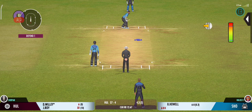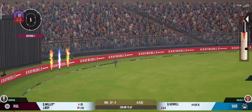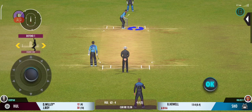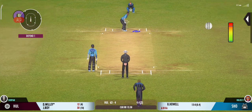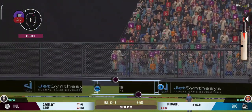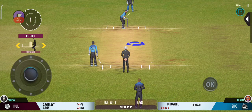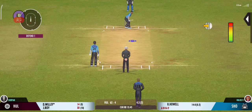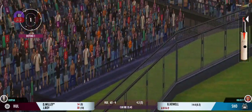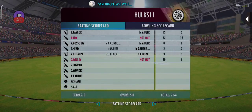Batsman losing his concentration there. Wow, he's picked the bones of that one. He didn't get any timing on that one. Last ball coming up. Wonderful sound of the bat, and that's a six. End of the first innings, won't be long before we resume this thrilling contest.